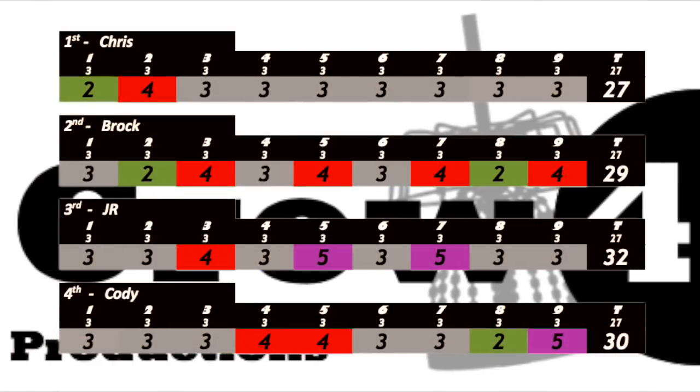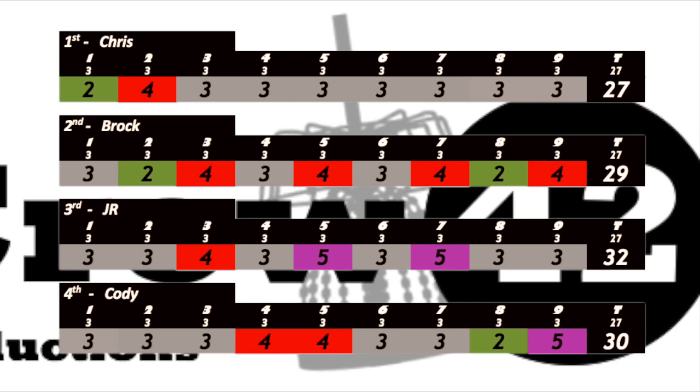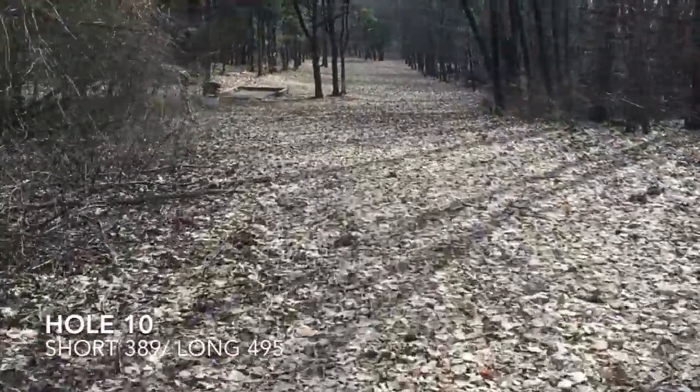So here's our front 9 scores. Chris with a real good 27, Brock with a 29, JR with 32, and Cody with 30. He's got to be feeling pretty good right now. 4-stroke lead to Brock coming into the back 9.